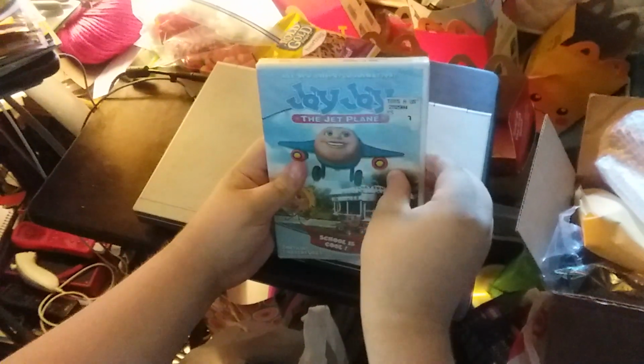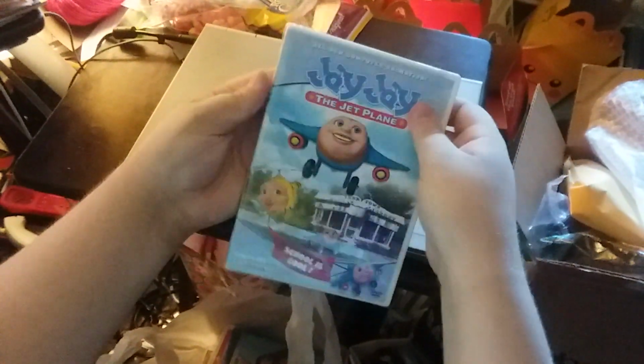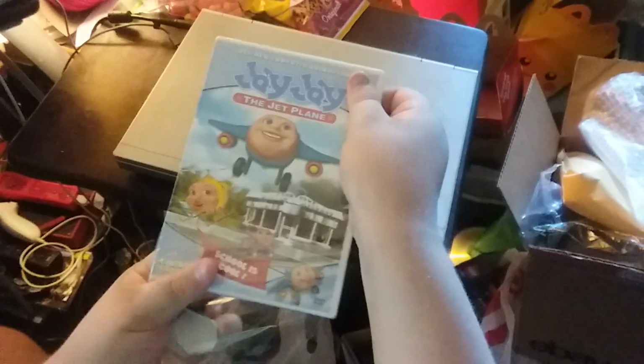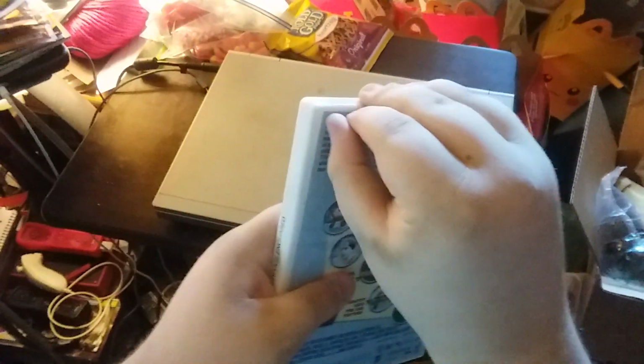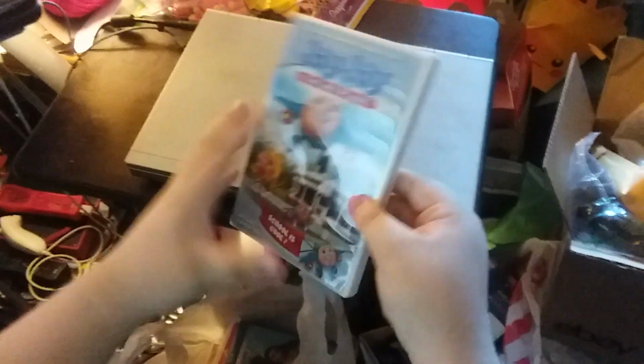And there's a security sticker label that we got to get off. Yep. Wait, there's 3 of them. Okay, we need to get another one off. Wow, there's a lot of them.